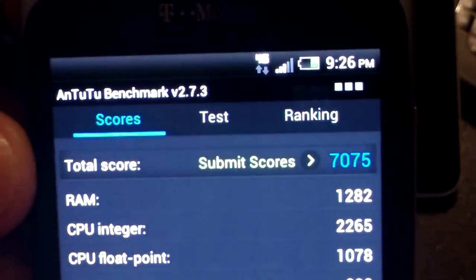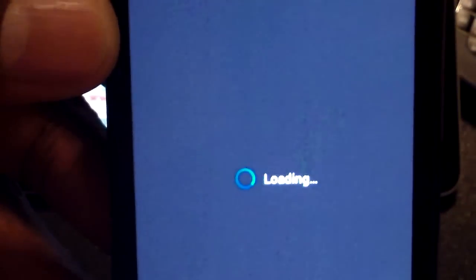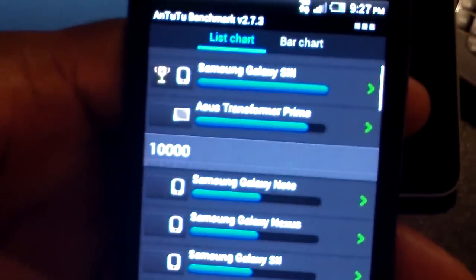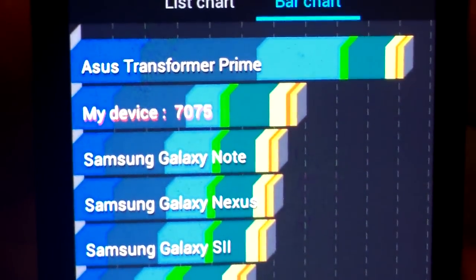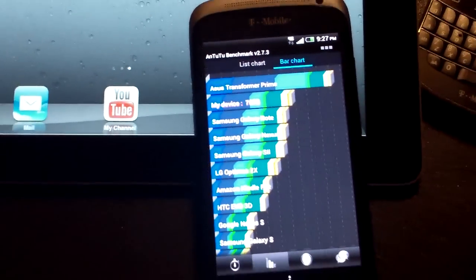Look at that. Wow. Wow. That's some serious scores right there. It really shows the processing power of the phone. Look at it that way. Look at where it stands. 70-75. Truly amazing. So, that's a couple of benchmarks on the T-Mobile HTC One S.